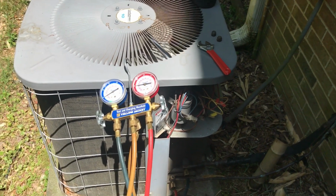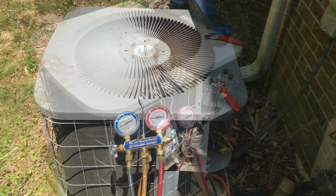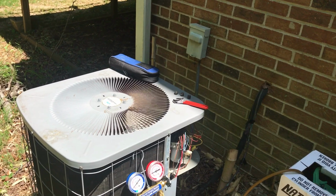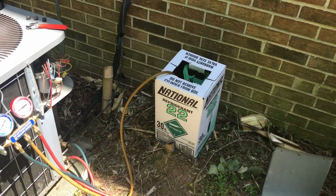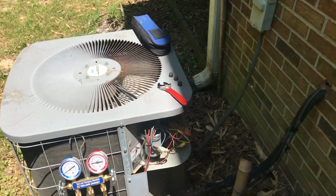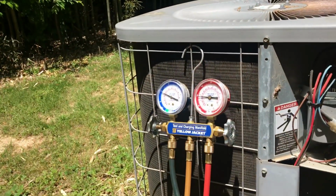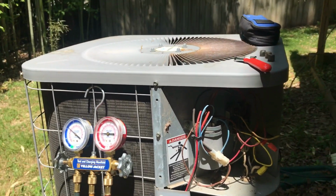It's going to require some R22, so let's check with the customer first and see if they want to do it. Okay, I did explain to the homeowner the situation with the R22 refrigerant, and he's already somewhat familiar with it.